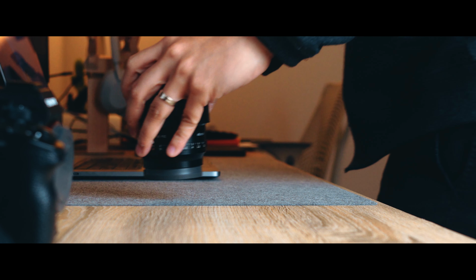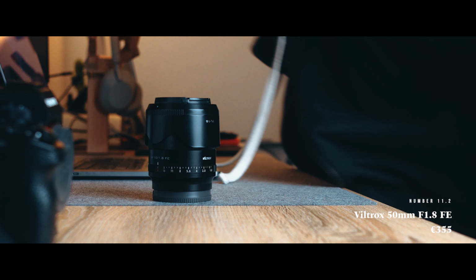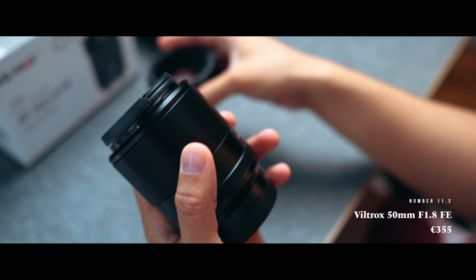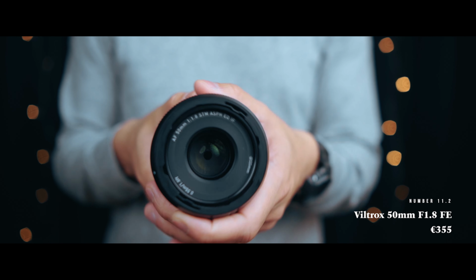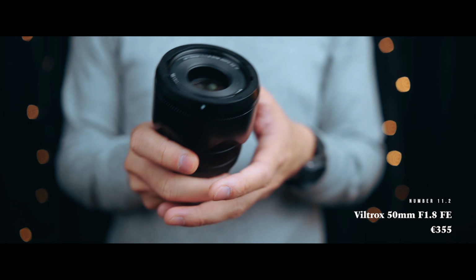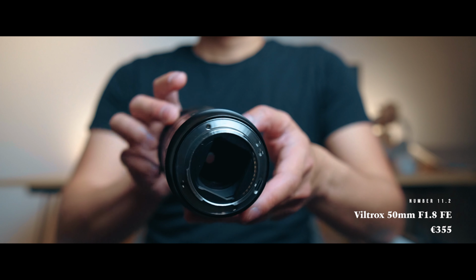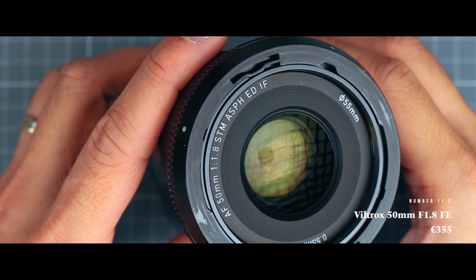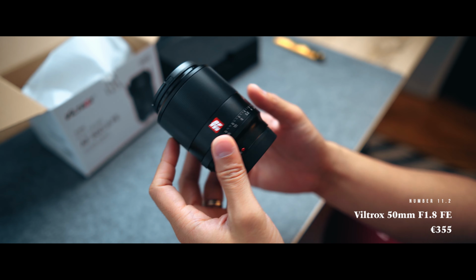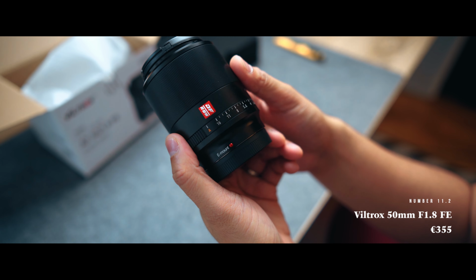The next lens was sent to me by Viltrox. This is the 50mm f1.8 FE lens that I'm using right now. All metal build with a huge focusing dial and stepless aperture ring, and like all other Viltrox lenses, autofocus is fast and the images you get are beautiful too. Viltrox makes really great budget lenses by sacrificing weather sealing most of the time and maybe a few coatings, but if you're starting out and looking for a great alternative to the infamous Sony 50mm f1.8 FE lens, this is the lens I'd look at.